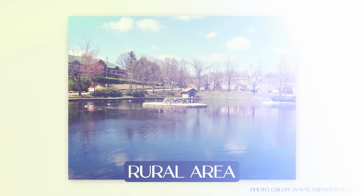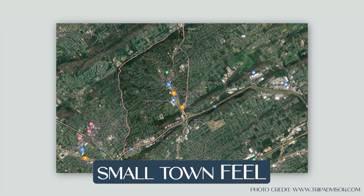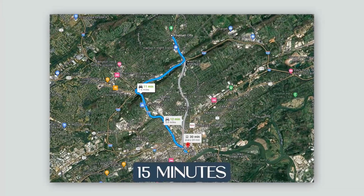But one of the great things about Fountain City, all the way up to Hall's, and we're going to be doing a future video on Hall's Crossroads, just at the edge of the zip code up there, is that you're going to get the feel of a much more rural area, more laid-back lifestyle. If you're in Fountain City proper, it just has such a small town feel to it. It's like it's its own town, but it's 15 minutes from downtown. You know, it's 30 minutes or less from West Knox, just on the other side of the river. The access to all the amenities and all the things that Knoxville has to offer is just fantastic.